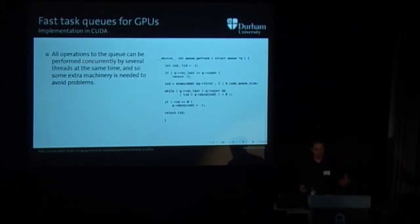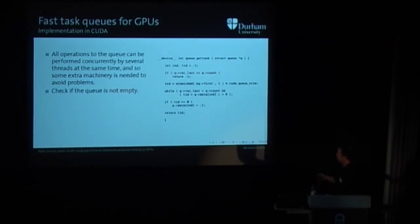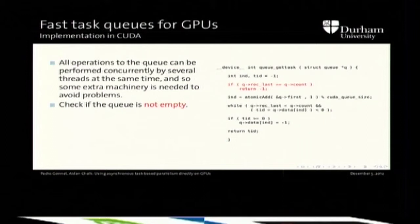Since all operations on this queue are going to be done concurrently, we're going to have several blocks getting tasks at the same time. We have to add some extra machinery to make this as thread safe as possible. So this is now the code in CUDA to pick up one task. This is actual code. This will actually compile. When we pick up a task, the first thing we do is check if the queue is empty. I am not going to check the indices first and last. I'm just going to check the actual count stored into the recycling array.